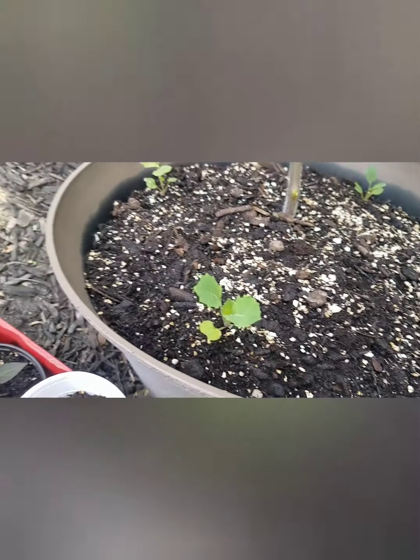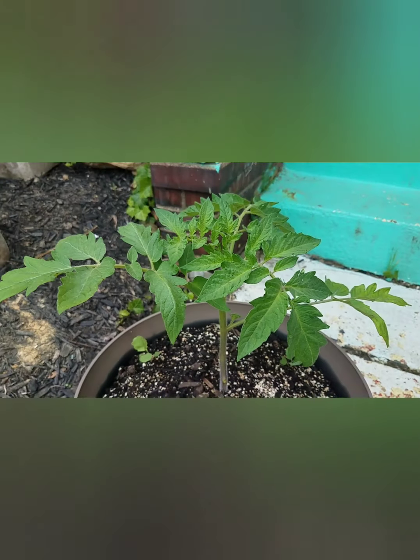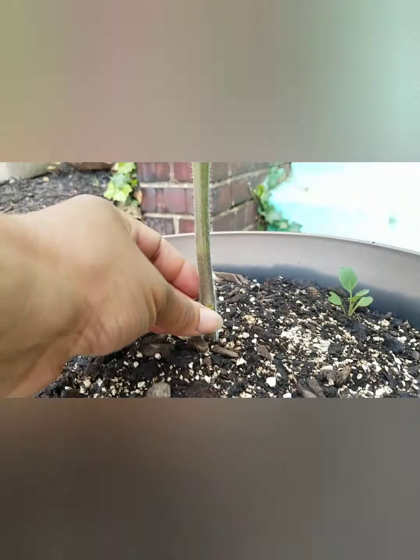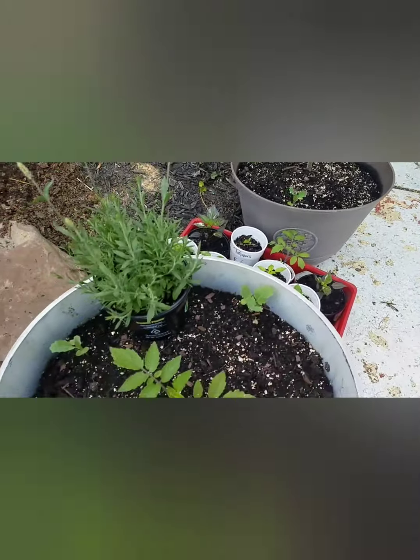And we have some, looks like collards growing in there. Those popped up. I must have dumped some seeds in my soil. And those popped up, so kind of cool. Or kale, it might be kale. Look at that stem. It's so strong. I'm so excited. Everything's doing really well.